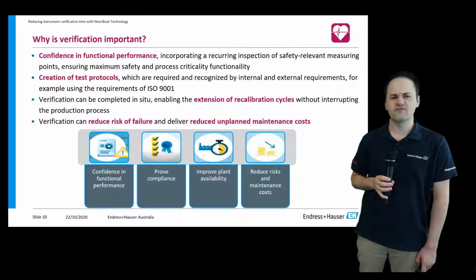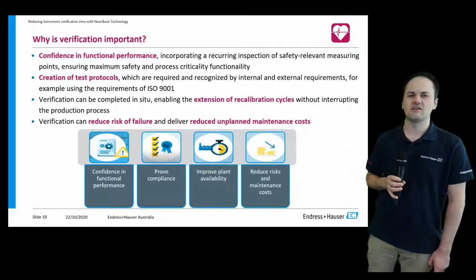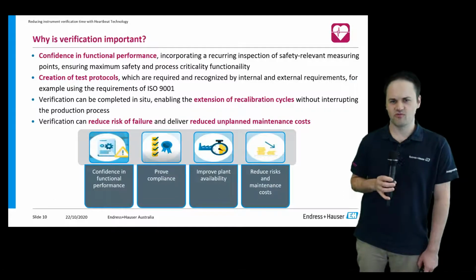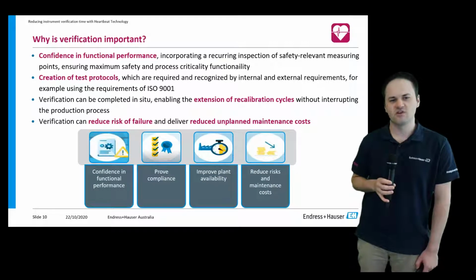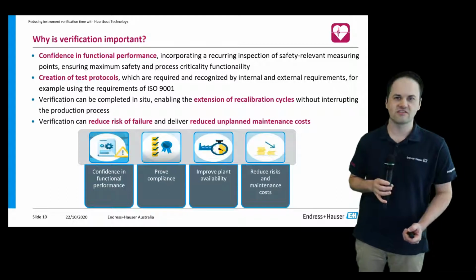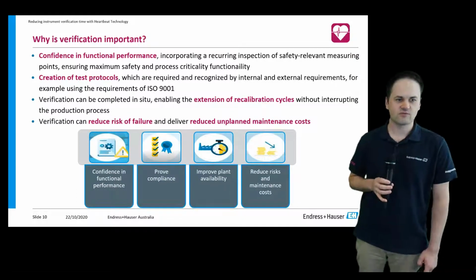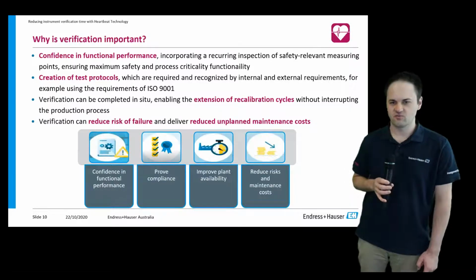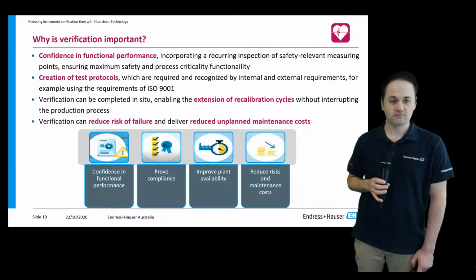Again, why is verification important? It's around maximizing the confidence in the functional performance of the devices. Whether they're in safety relevant measuring points or in critical process measuring points on site, you want to have confidence that your device is verified and working correctly. Of course, as we spoke about before, in ISO 9001, we're talking about the requirements for the test protocols.